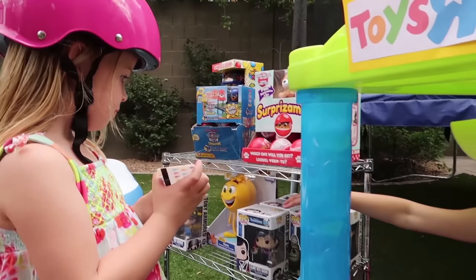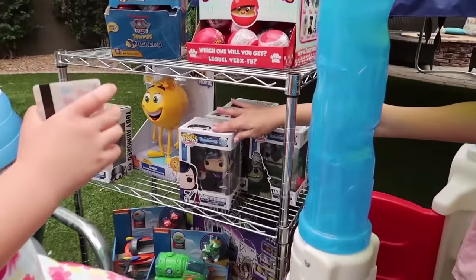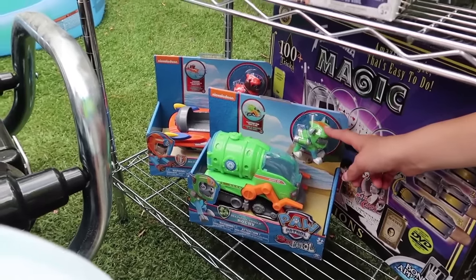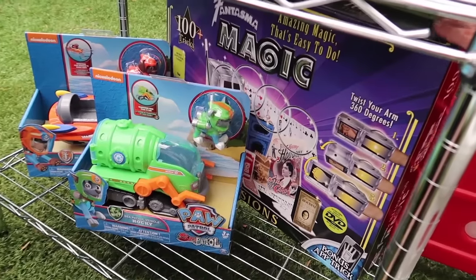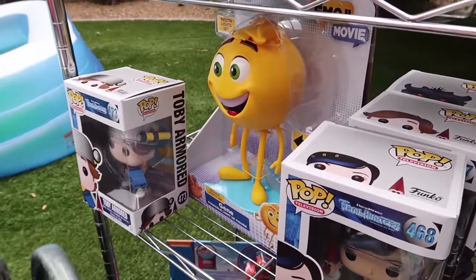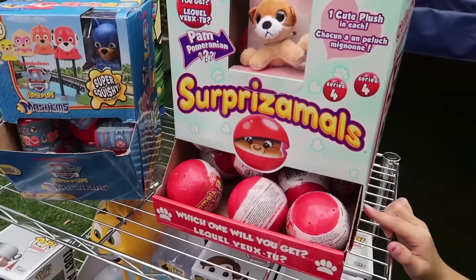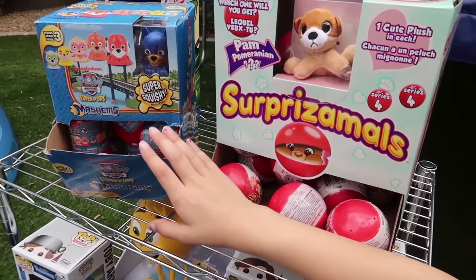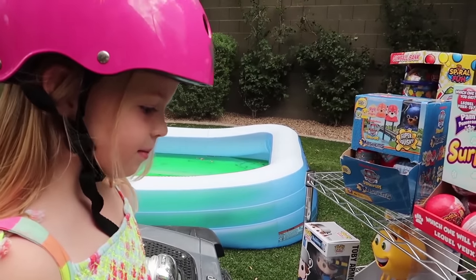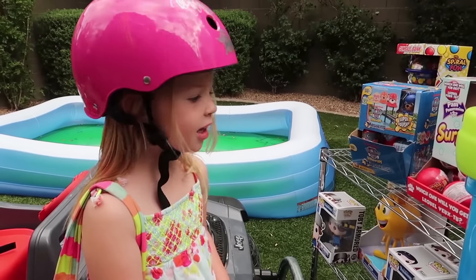We have these pop figures from Troll Hunters, and we have the Sea Patrol from Paw Patrol down here, and then we have the magic set right here. What's this movie from? Oh yeah, this is from the Emoji Movie. Surprise them all, and then our Paw Patrol mushrooms. Wow, I kind of wish I could buy them all. Well, you could if you want to. One of everything. Okay, let's do it.